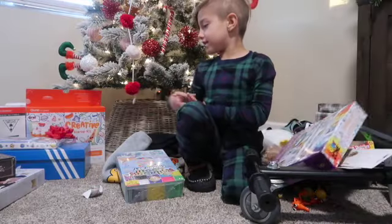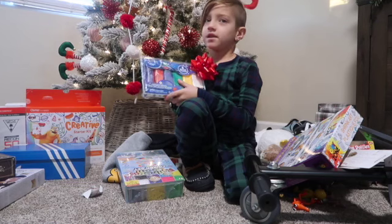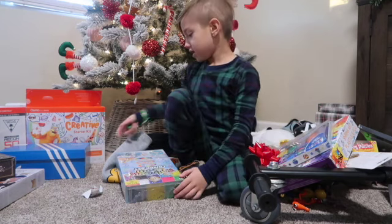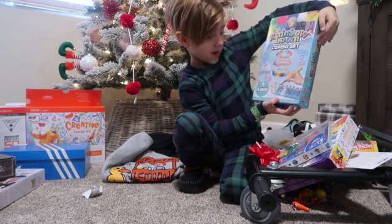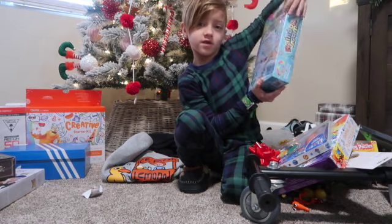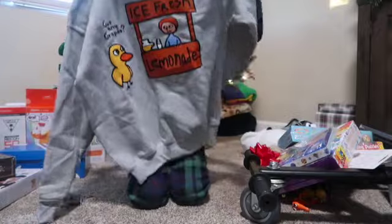Next up is the clay. Clay is really soft. Up to the next one. And then my mom got me this thing, rubber bands, and you can like make bracelets with them. My mom, and then my other mom got me this.